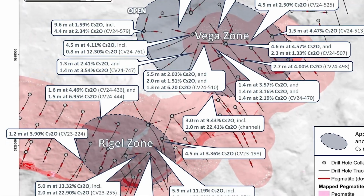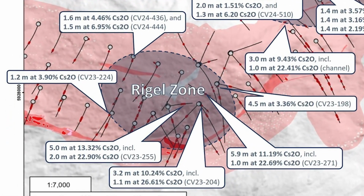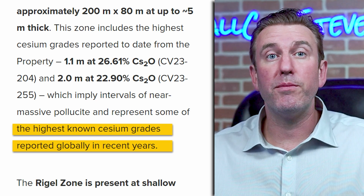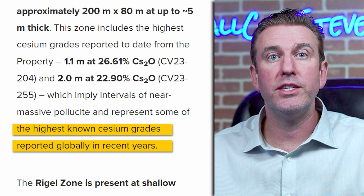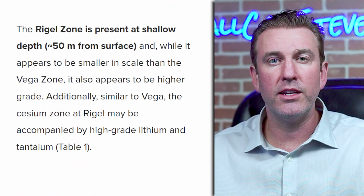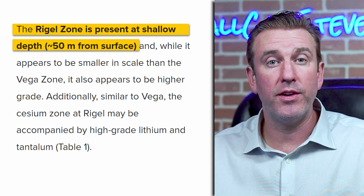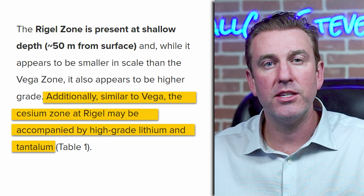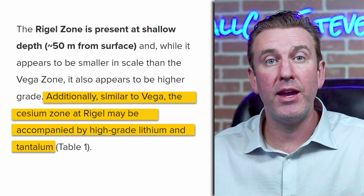So the mineralization here is quite a bit higher, even if the zone is only half as thick, at a total width of 5 meters. Results here are said to represent some of the highest grades of cesium reported globally in recent years, while the mineralization was intersected at depths of just 50 meters. Like Vega, cesium mineralization here is said to be associated with high-grade lithium and tantalum.